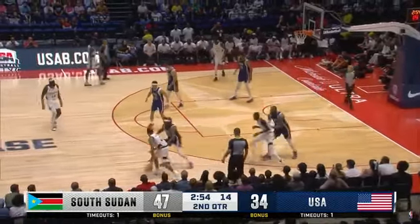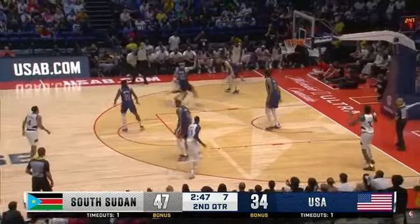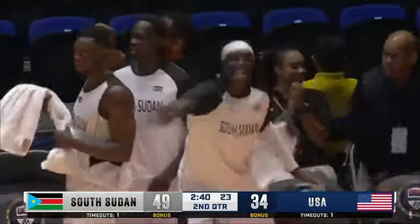Well, Holiday right back on Carlik Jones. Such a cog for this South Sudanese team. Look at the open middle, so you got to stay at home on the show. Tough shot. Wow, Shea puts it down while Booker was hassling him defensively.